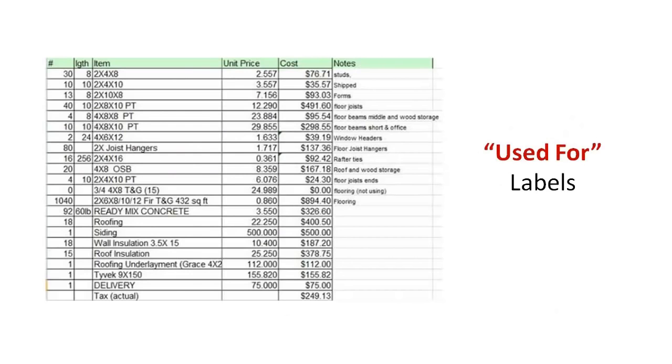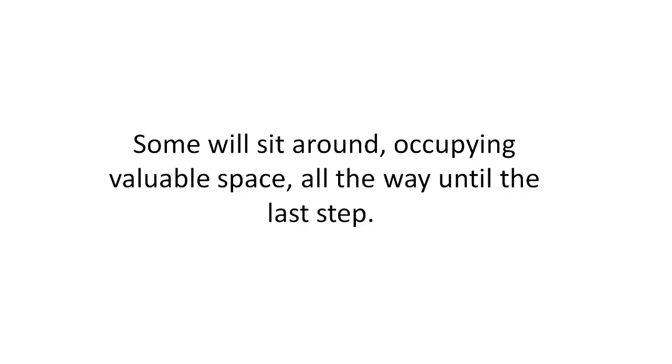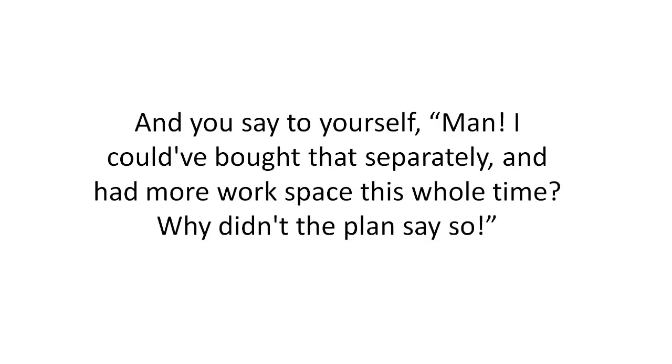Used-for labels. Your materials should list what each item is used for. Just because a pile of 2x4s are scattered across your backyard doesn't mean you're going to use all of them right away. Some will sit around occupying valuable space all the way until the last step. And you say to yourself, man, I could have bought that separately and had more workspace this whole time. Why didn't the plan say so?